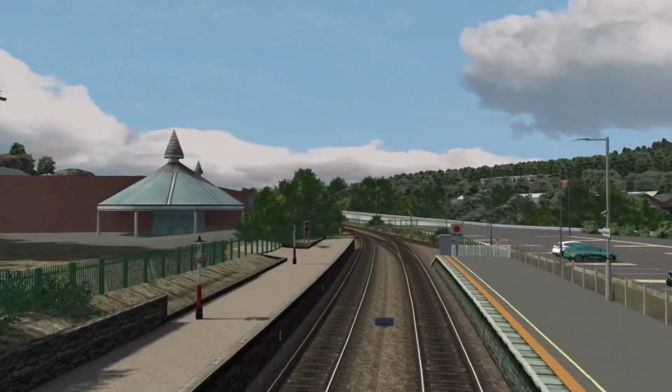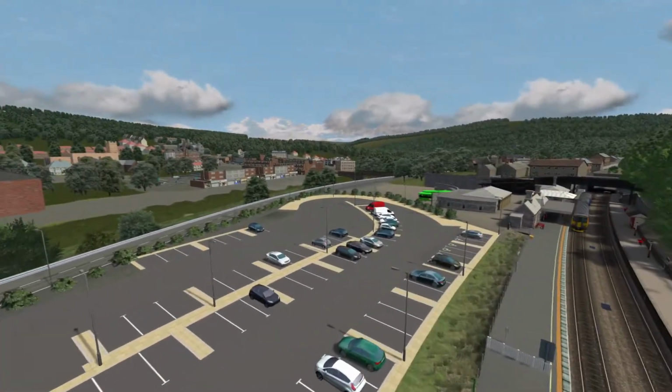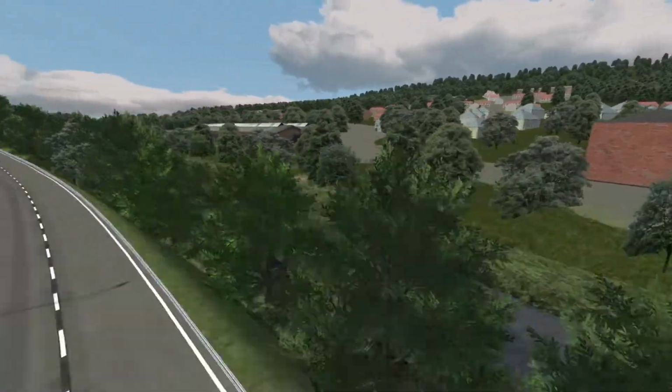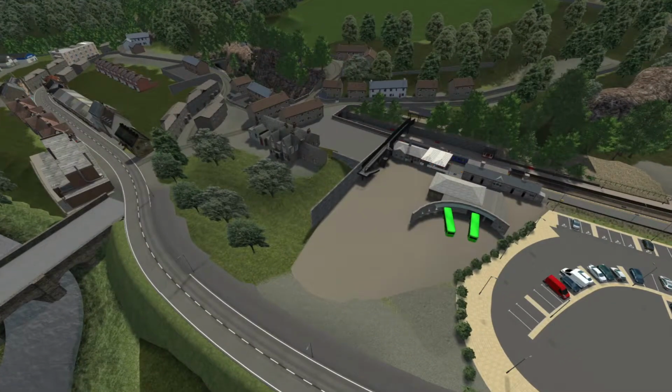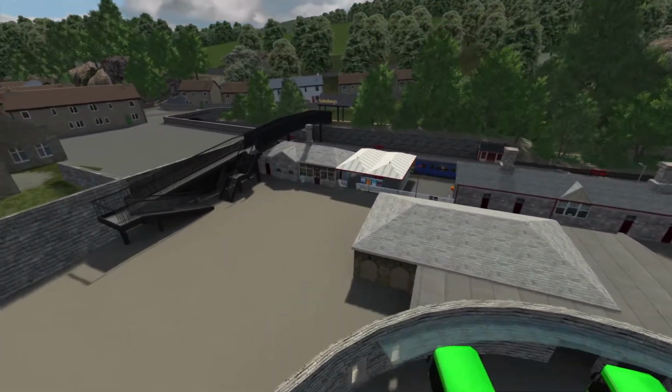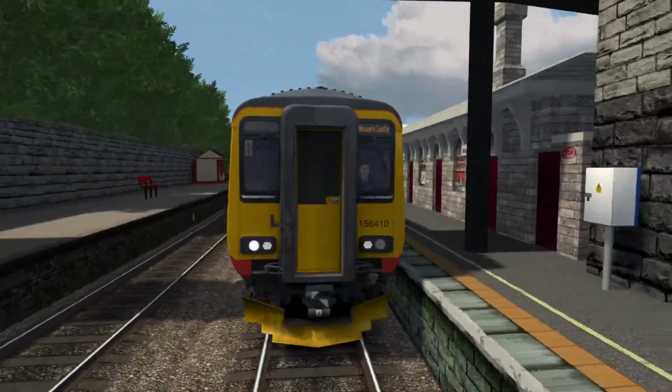So this is Matlock. There's a little preserved steam railway which has a platform here. It's a nice little scenic town. I actually do want to come up here on my day off because one of the things my company gets is we get unlimited travel with East Midlands Railway for leisure purposes only, which I'm excited to go ahead and use.